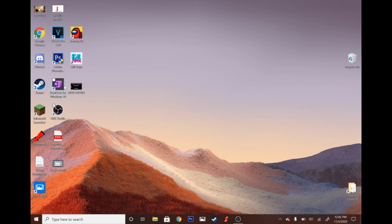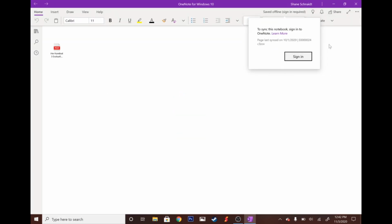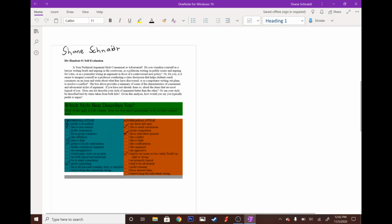Next, the most helpful app that I've used on this Surface is probably the OneNote app. So you can sign in. I recently reset my password, which is why it's offline. But with the OneNote app for Windows, you have multiple choices that you can do. So with college or even high school, or depending whatever you need it for, whether it be work or school, you can use your Surface Pen or keyboard, and you can download PDF documents, and you can open them up and paste them right here.